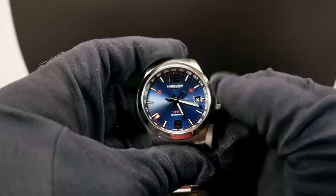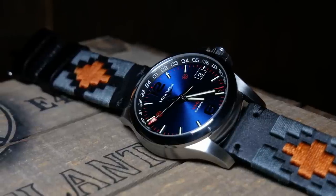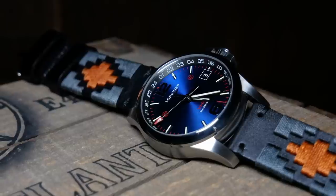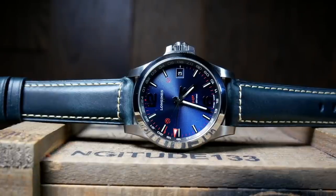However, Longines still did something pretty smart here as well, as they gave the movement its own internal power reserve just to keep things running and maintain the settings while you're changing the battery. So as long as you do that in a reasonable amount of time, you should be fine. Now, battery life is supposed to be around 4 to 5 years, depending on use.